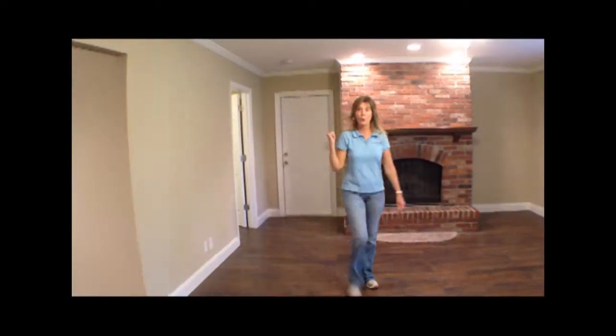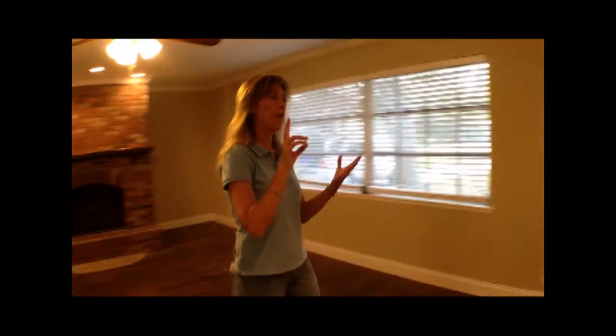Okay, so that was our garage. Now on this side of the house, we have the other 2 bedrooms and the half bath and the kitchen. So this is our half bath. It's actually quite small, but we redid everything in here.